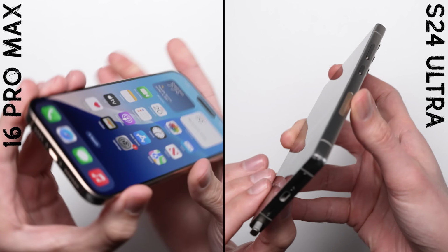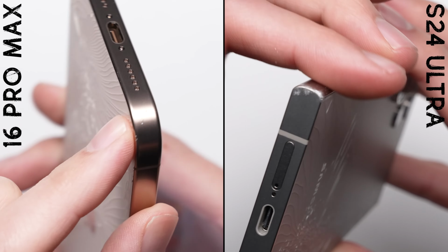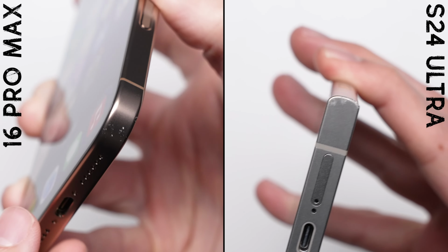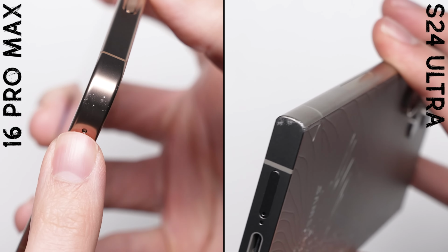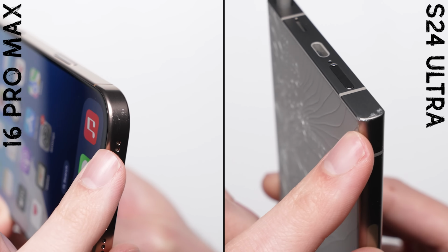Alright, so both phones handled that corner drop relatively well. The screens didn't crack, even on the iPhone with its thinner bezels. In terms of the damage to the frames though, they only suffer minor scuffs. Like, both phones look pretty good, although I will have to say that the iPhone looks a little bit better.